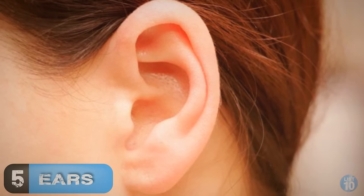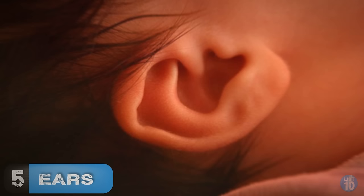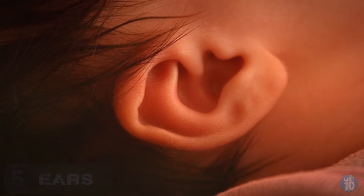The University of London has used these ears on children. The artificial ears are implanted under the skin of the arm to get blood vessels, and then attached to the side of the head. Number 4.